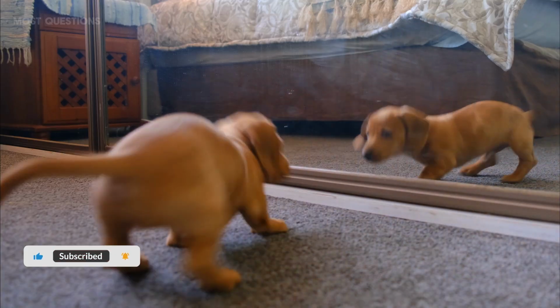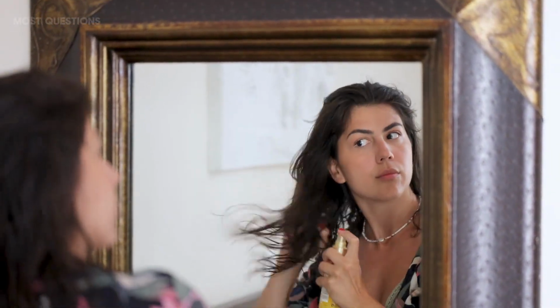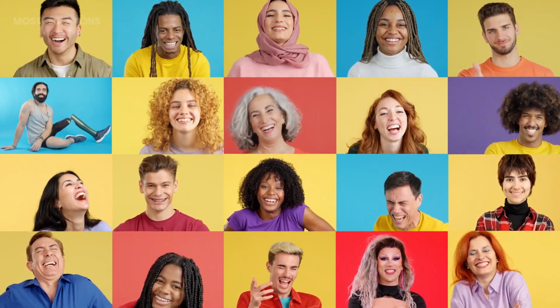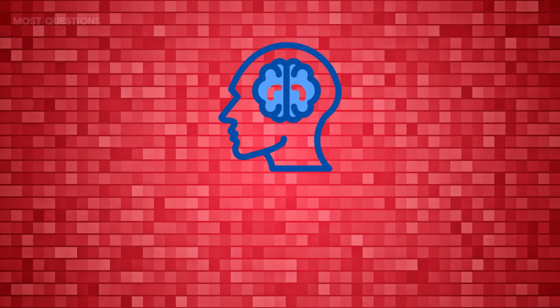His solution was to add mirrors, not to make the space look bigger, not for safety, but to give people something to do. When you have a mirror in front of you, you naturally start doing things. You check your reflection, you adjust something, you become aware of how you're standing. And while you're doing all of that, those 40 seconds actually feel like 40 seconds instead of an eternity. The complaints dropped almost immediately after mirrors were installed, not because the elevators got faster, but because people stopped noticing how slow they were.